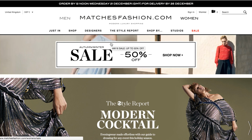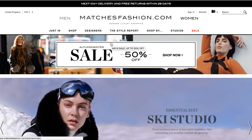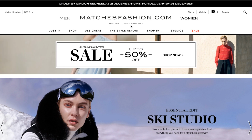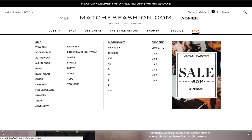I do probably shop online at Matches a little bit more than I do on Net-a-Porter, and as we'll see when everything arrives, the packaging that they send everything in is really, really lovely as well. As I've done shoes already with Net-a-Porter, I'm going to look at clothing.